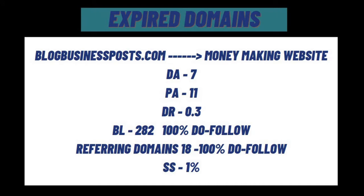So if you have a spam score of some domains like 20%, you want to stay away from those domains. So having a spam score of 1%, this is good. So this is a domain you could go for.